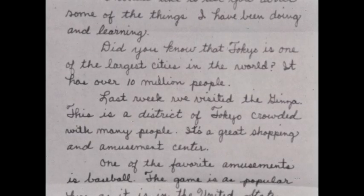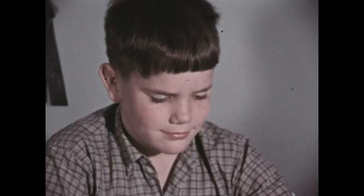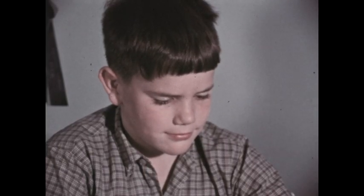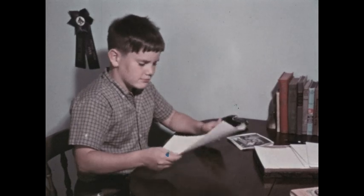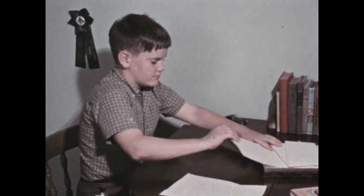Did you know that Tokyo is one of the largest cities in the world? It has over 10 million people. Last week, we visited the Ginza. This is a district of Tokyo crowded with many people. The letter reads as if Bob were talking to Jack. It's relaxed and friendly. Jack wants to write an interesting letter in return.